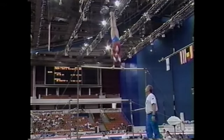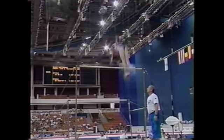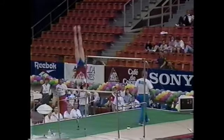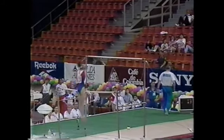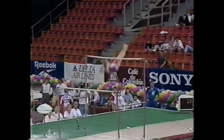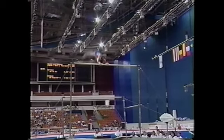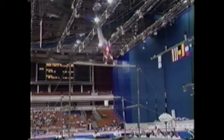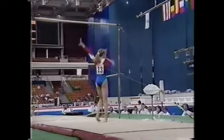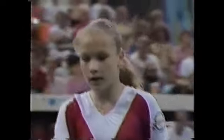And she'll perform another one right here. And watch, she finishes the move up above the bar before she regrasps. Once again, the Russians have such good form and really excellent, clean technique. Makes for the big scores. She has a double front dismount. It's tough to land. Oh, she is right on with her landings today.